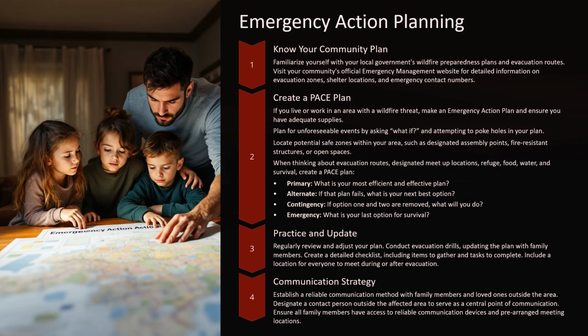Primary. What is your most efficient and effective plan? Alternate. If that plan fails, what is your next best option? Contingency. If option 1 and 2 are removed, what will you do? Emergency. What is your last option for survival?